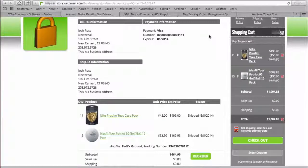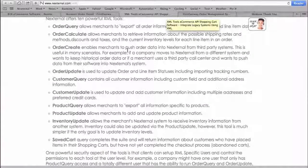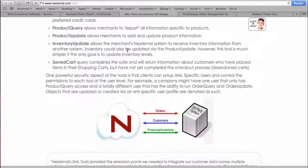The second thing I want to talk about from this perspective is the tools so that your e-commerce system can talk with your other systems. For example, most manufacturers will use an ERP system, and that ERP system undoubtedly is going to have their inventory information. You don't want to manage your inventory information in ERP and in your e-commerce. If you integrate the two of them, they'll talk with each other and have consolidated inventory across systems.